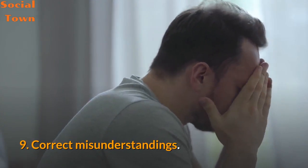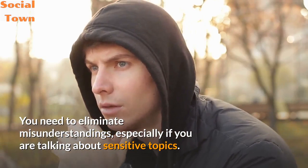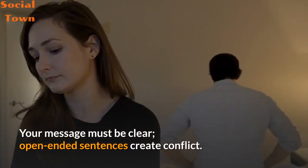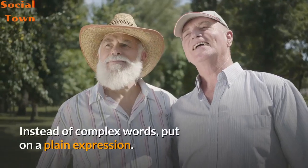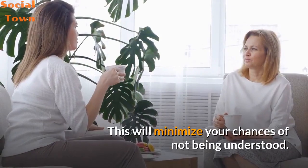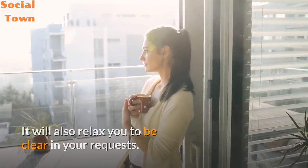Number 9, correct misunderstandings. You need to eliminate misunderstandings, especially if you're talking about sensitive topics. Your message must be clear. Open-ended sentences create conflict. Instead of complex words, use plain expressions. This will minimize your chances of not being understood. It will also help you relax and be clear in your requests.